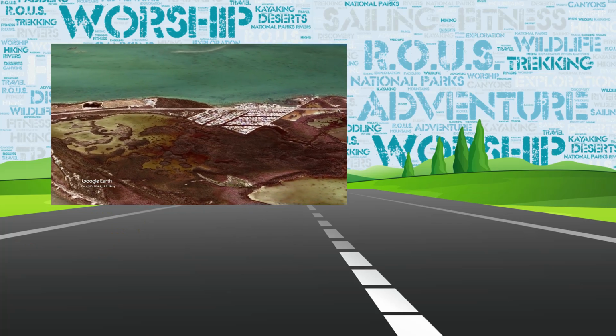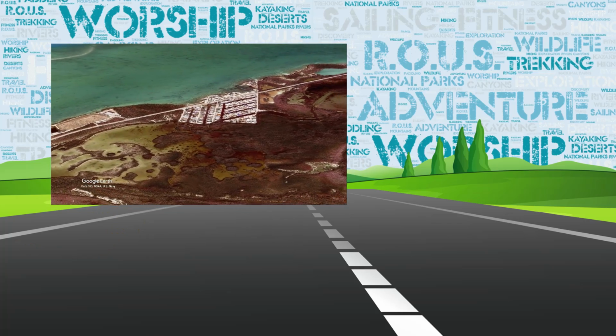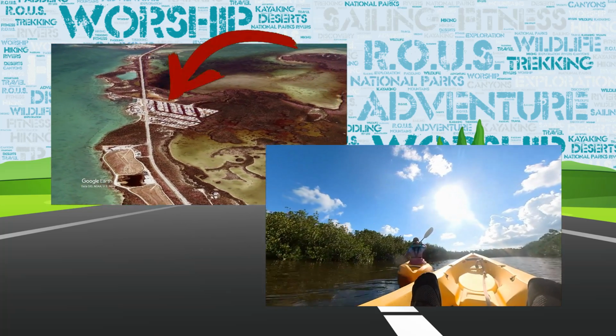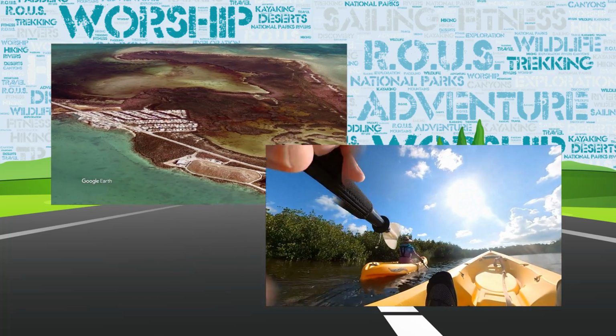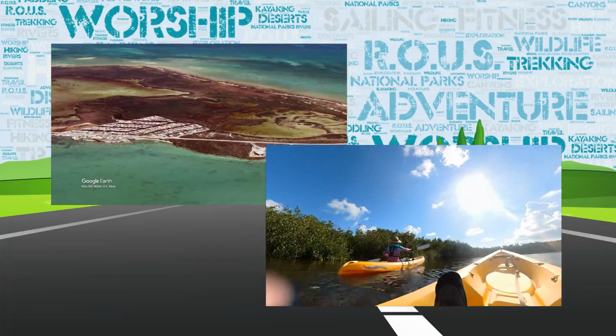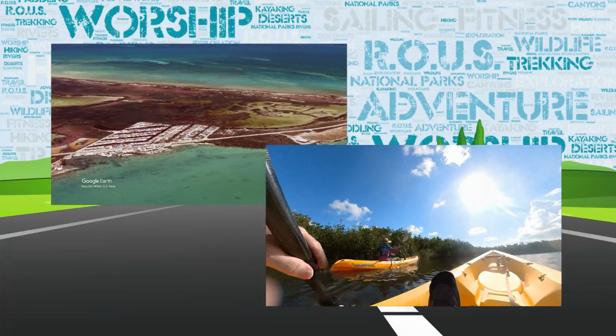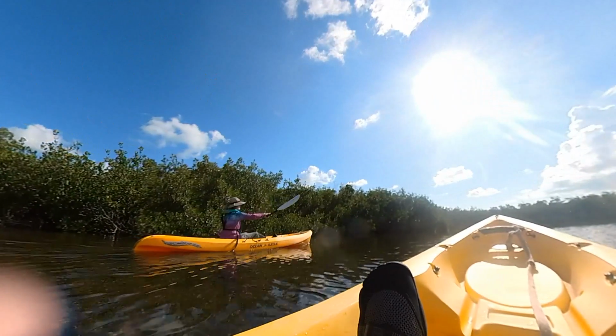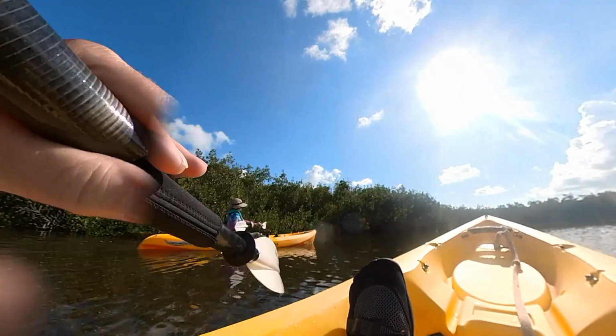We've been exploring this complicated marine ecosystem for about a week now. This arrow points to the community of Layton, and we're staying here in a vacation rental that's perched over a waterway. That's enabled us to launch boats quickly from our base camp and directly into this mangrove forest. It's been an ideal setup for us.